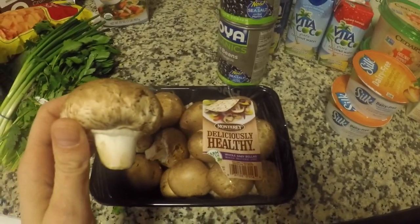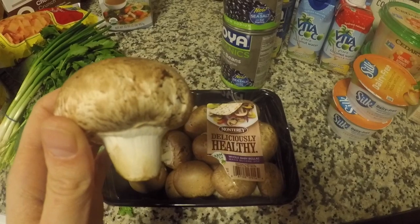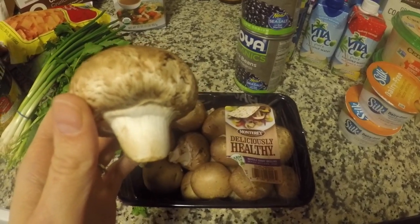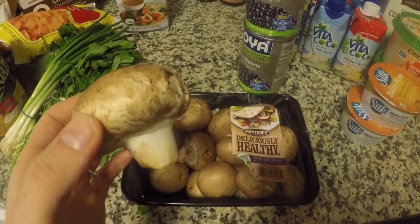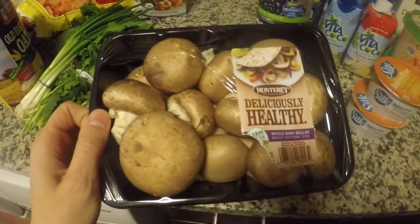And mushrooms are awesome because they are a natural source of vitamin D, which is really important, especially right now in the winter. We're in New England, so we don't get very much sunlight. So a little extra vitamin D is definitely good.